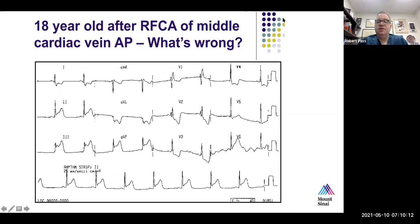Okay, this is an 18-year-old who had an ablation of a pathway in the middle cardiac vein. And this is the electrocardiogram that happened. And I'm going to ask Dr. Alawalia what she thinks has happened here to this patient.